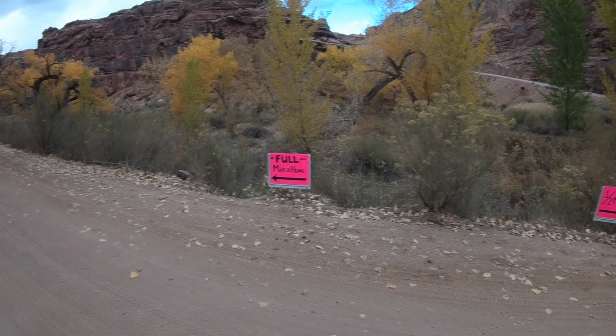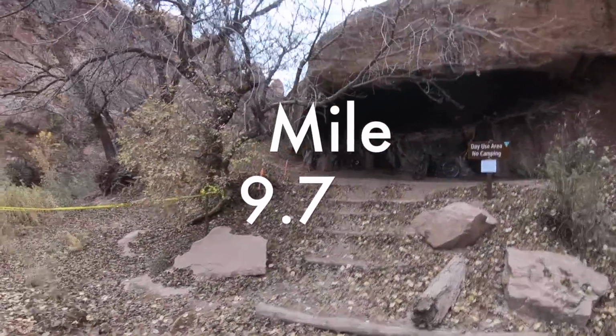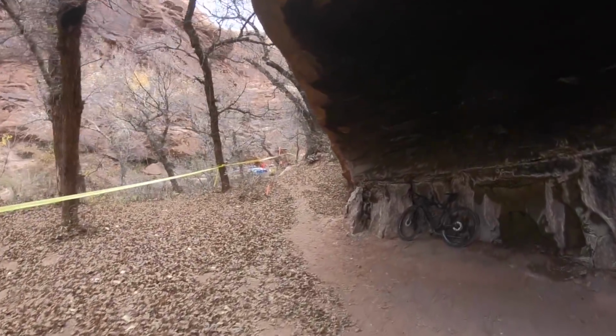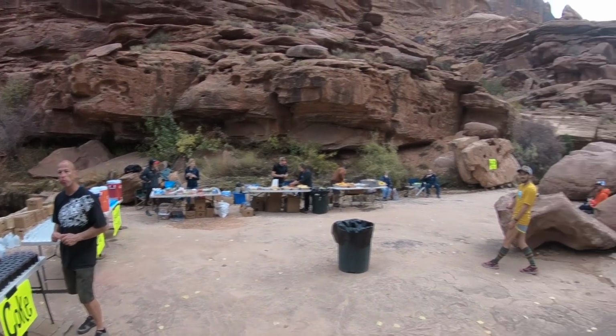Here's the split, full marathon, half marathon. Coming down off of this, the aid station is. Some cool rocks here. Part of the course coming down. Really neat. Thanks for being out here. It's a great aid station here.